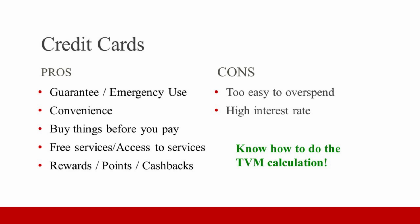Then we move into credit cards. There are pros and cons for credit cards. The good thing about credit cards is that you can use them to book a room in a hotel or rent a car. You can also use a credit card to cover short-term emergency costs. Credit card is very convenient. You can buy things before you pay for them. There is no interest if you can make payment in full each month. Many credit cards also come with features like free service and cashbacks.